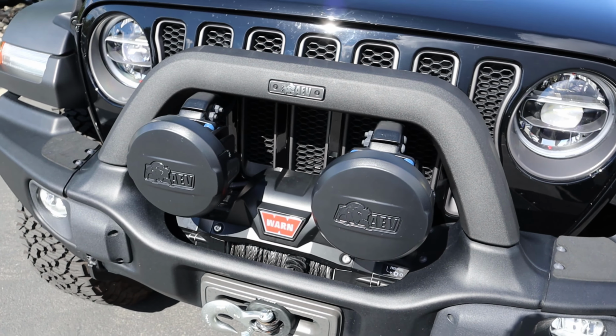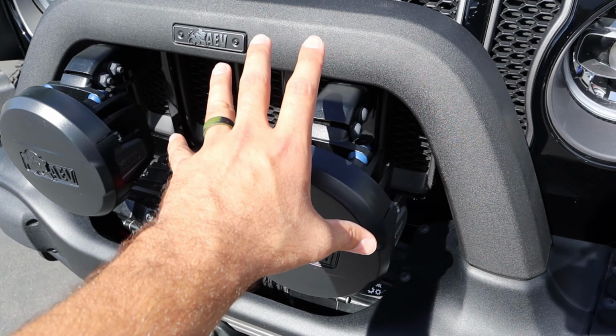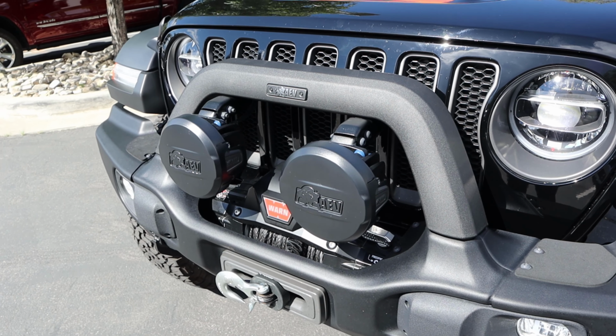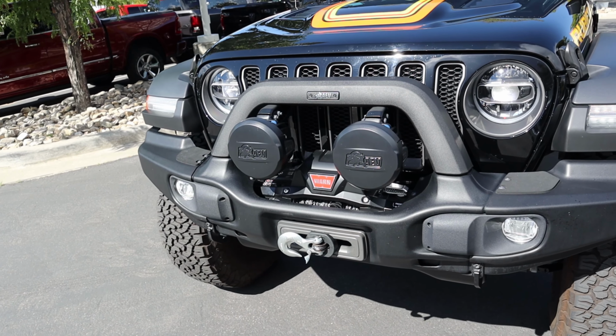Now we do have these gigantic light pods here in the center. We've got the covers over them to protect them. These lights are extremely bright. Obviously they're for off-road use. And the really cool thing about these lights is that the lights within the lights, if that makes sense, are angled in different directions to give you more illumination at night, which I think is pretty cool.